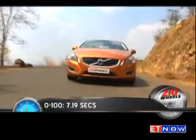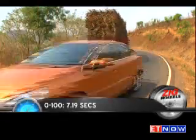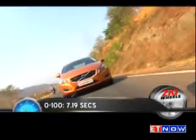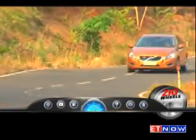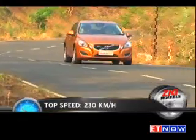All that good stuff amounts to some serious numbers too. 0 to 100 comes up in 7.19 seconds, with the car taking just 15 seconds for the quarter-mile run. Quite simply, way better than the competition.